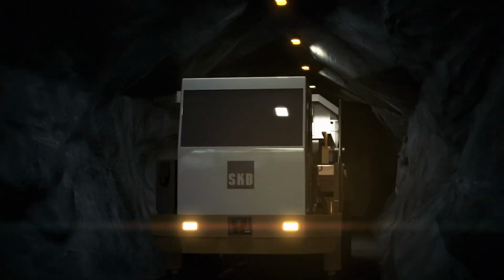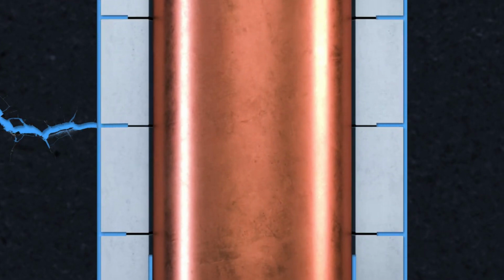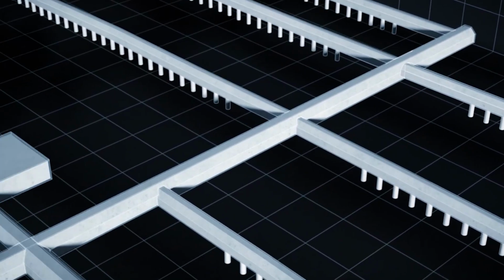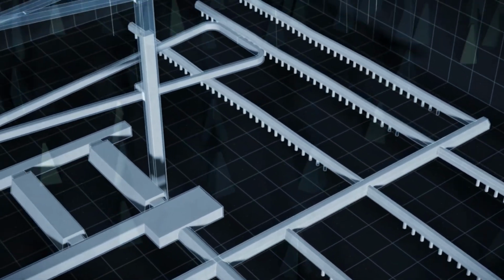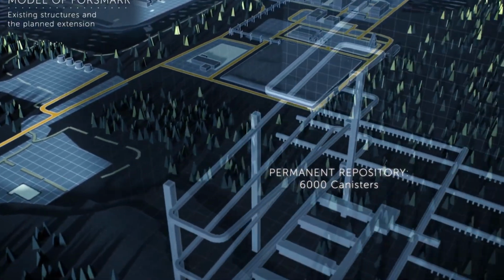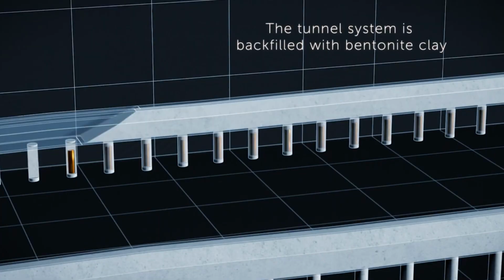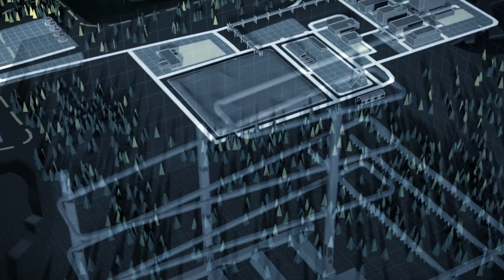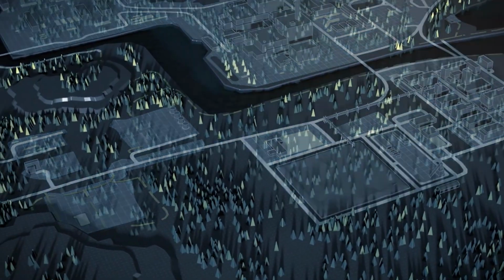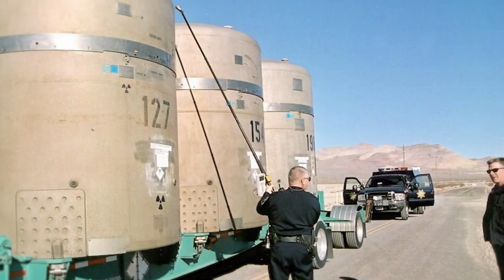It's then lowered into a vertical hole dug into the floor of the underground tunnel. There, it meets the second barrier, bentonite clay. This magical, absorbent clay expands when wet and forms a dense barrier that prevents water from reaching the canister. It also blocks microbes and acts as a natural cushion against any minor shifts in the rock. Finally, the third barrier is the bedrock itself. Ancient, stable, and undisturbed, it provides a fortress-like setting for the waste to rest in peace, ideally forever.